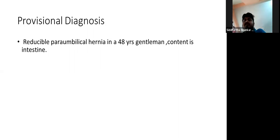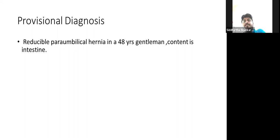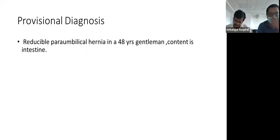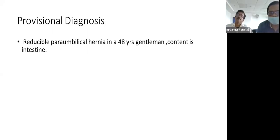If it is irreducible, then you will get other diagnoses like it can be a metastatic node or it can be a cyst of the vitellointestinal duct or urachus. If it was strangulated, which presentation would have been different, how would it have deviated from the normal presentation? Sir, if it is strangulated, patient may present with abdominal pain. Mind you, I'm telling strangulated, not obstruction. Okay. Sir, patient may present with abdominal pain. How is the character of the pain in a strangulated hernia?